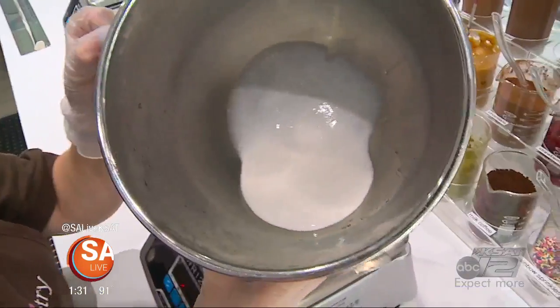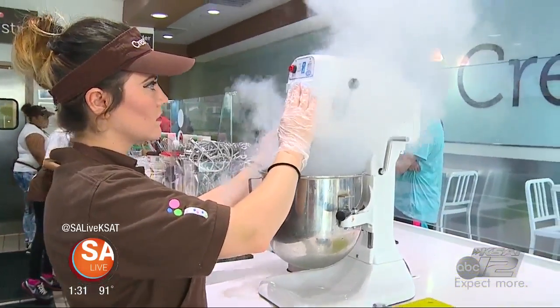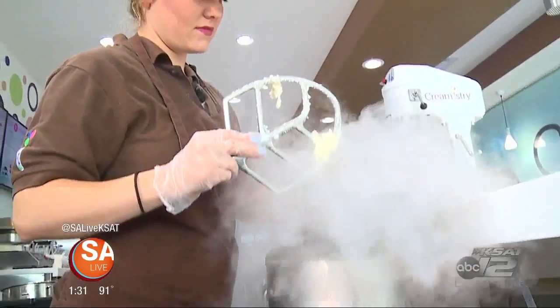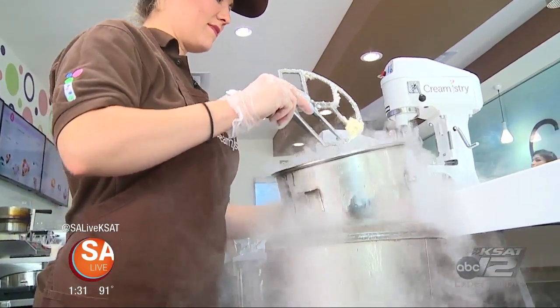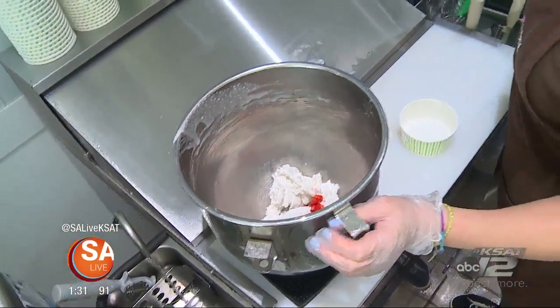So how does it work? Nitrogen is negative 321 degrees. So when you freeze the ice cream, because we start with a liquid base, and then you freeze the ice cream, it actually reduces the amount of air that's in the ice cream. Most all ice cream is about 50% air. So with our ice cream, you get no air. No air, which she tells me makes it creamier than traditional ice cream.